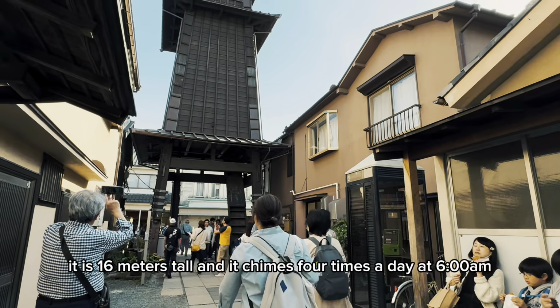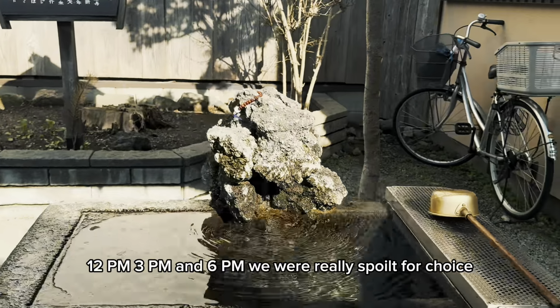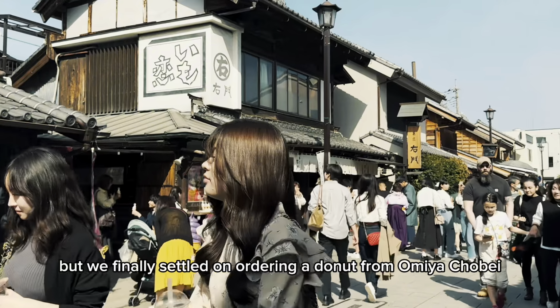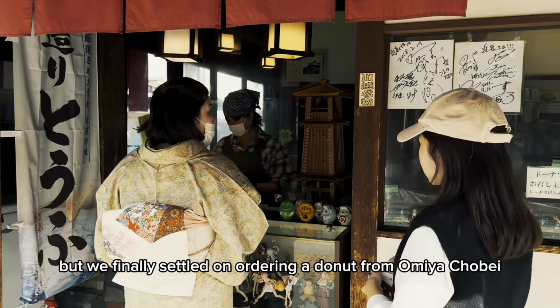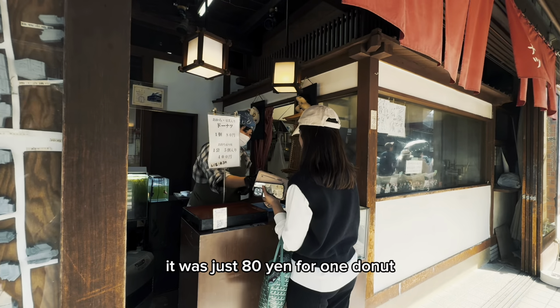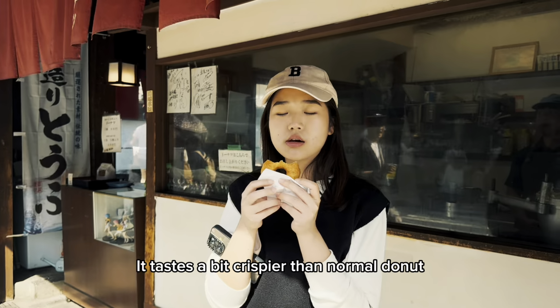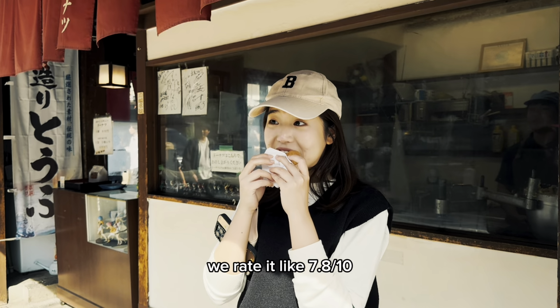It is 16 meters tall and it chimes 4 times a day at 6 a.m., 12 p.m., 3 p.m., and 6 p.m. We were really spoilt for choice, but we finally settled on ordering a donut from Omiya Chobei. It was just 80 yen for one donut. We rated it 7.8 out of 10.